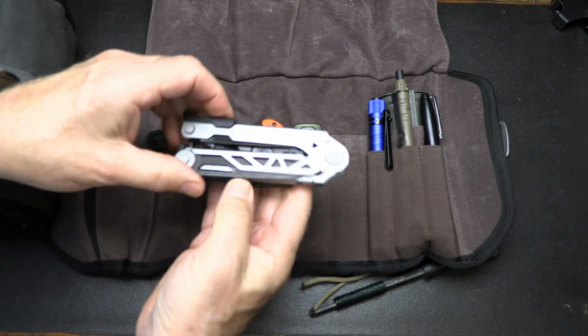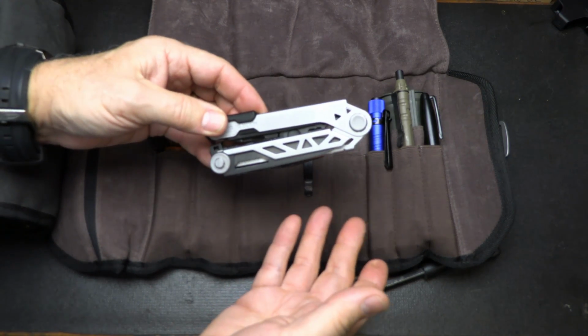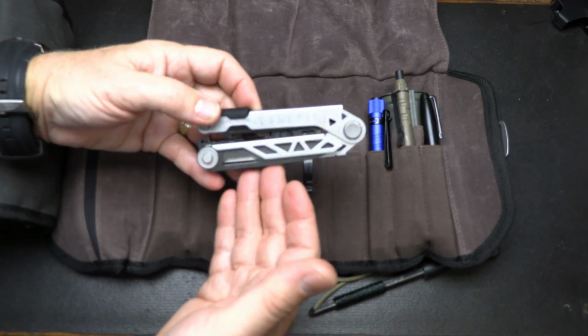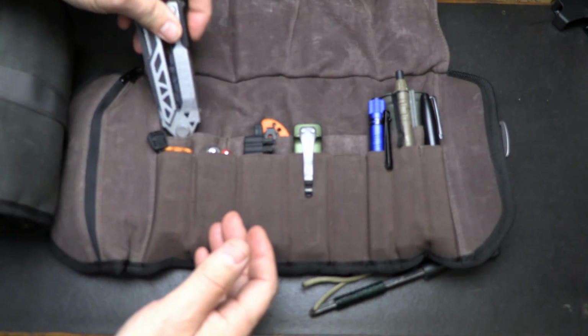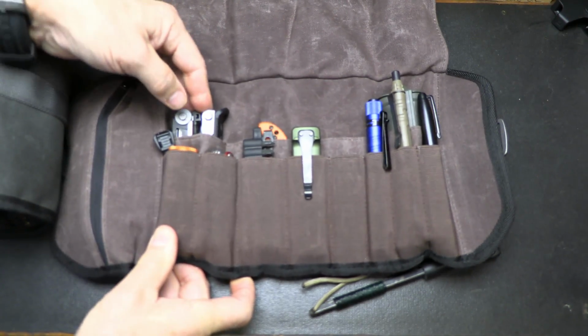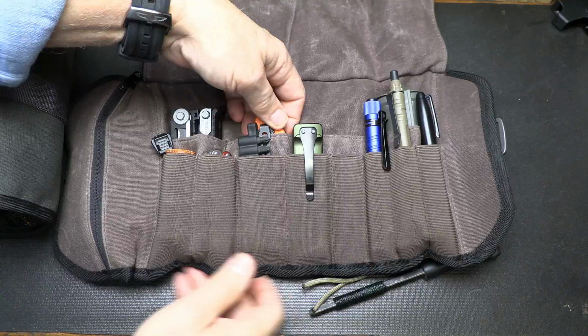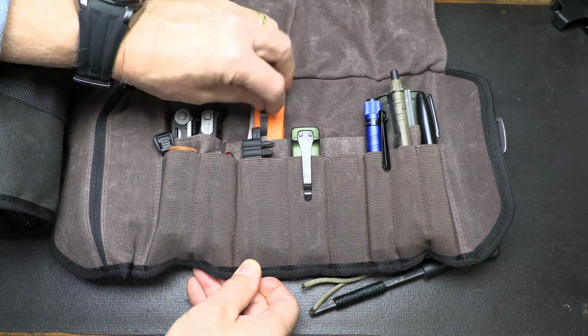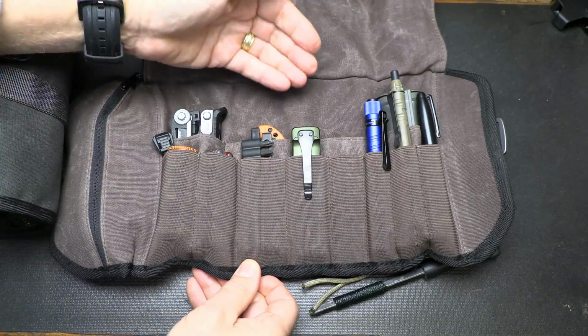And the one thing about a multi-tool is that it's a jack of all trades, master of none, but you've got a lot of options. And so it gives you some capability. And I don't have to talk about the merits of a multi-tool, but I like them. Okay, also a knife, and it's good to have a good solid knife in your pack anyway.